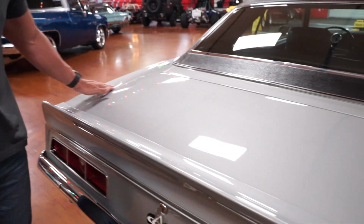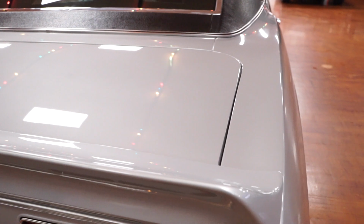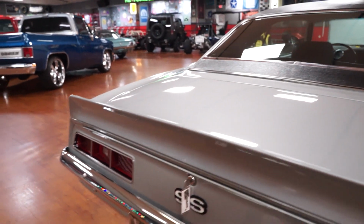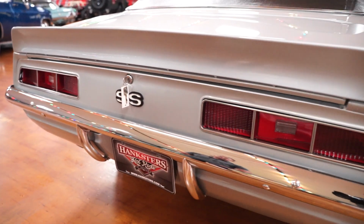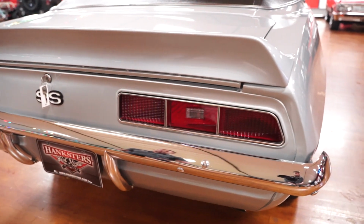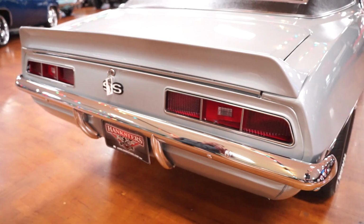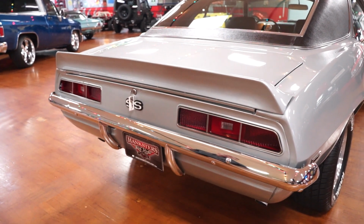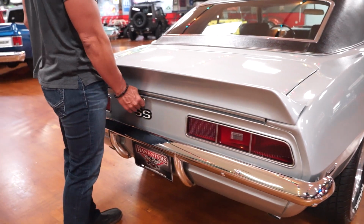Deck lid lines up nicely to the rear quarters, and obviously it has a spoiler mounted on the deck lid. SS badging there in the center of the rear valance, mounted underneath the turnkey there for the trunk. Brake lights, reverse lights, chrome bumper, again, all in good shape. Chrome bumper looks as nice as the front bumper. Both look newer, if not brand new.